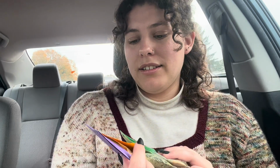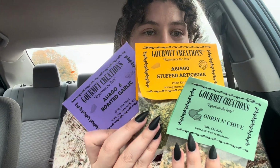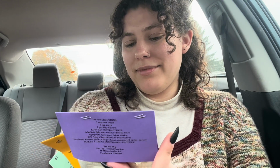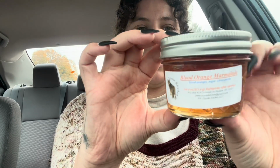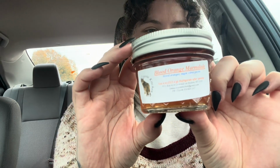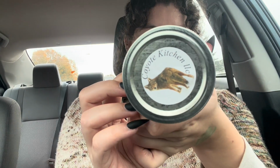So I figure when I make risotto, I can go for any one of these now, because they're all pretty similar. Just slight differences in taste. So I'm excited to start putting those in risotto again. And then I got one tiny little jar of blood orange marmalade. And that is from Coyote Kitchen.